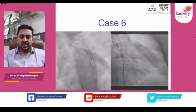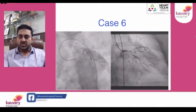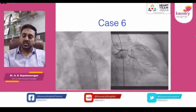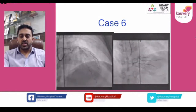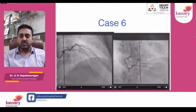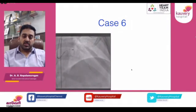This is another case I'd like to show. This is a patient who had significant left main and multivessel disease. You can see here he also had significant LAD and circumflex disease. And he also had right coronary artery disease. I hope you can appreciate the disease in the right coronary artery. There is a mid-vessel kinking and narrowing, and he underwent rotablation to the LAD.